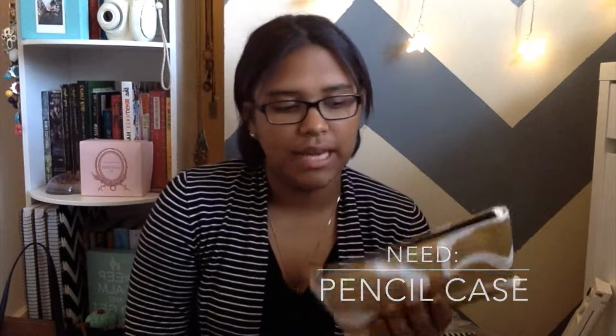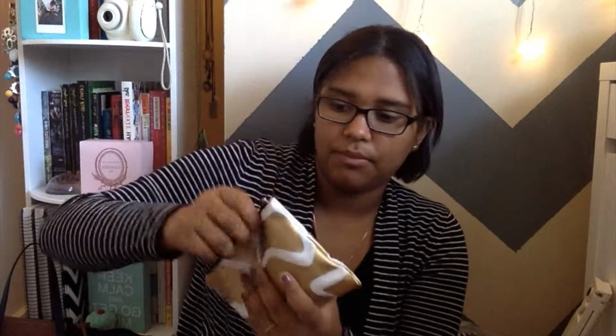The next thing that I recommend is a pencil case. Yes, you heard right. I said a pencil case. Because it is just really important to keep everything together, and these are my necessities in here that I will mention more about. This is a pencil case from Cynthia Rowley, and it is from Staples.